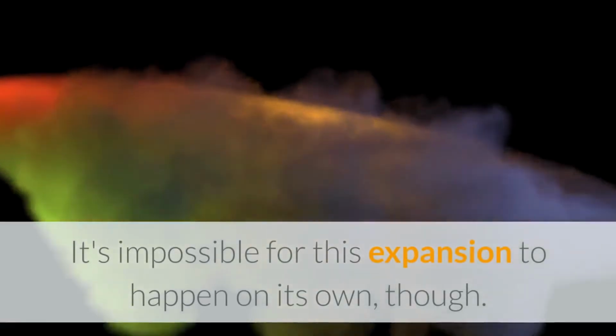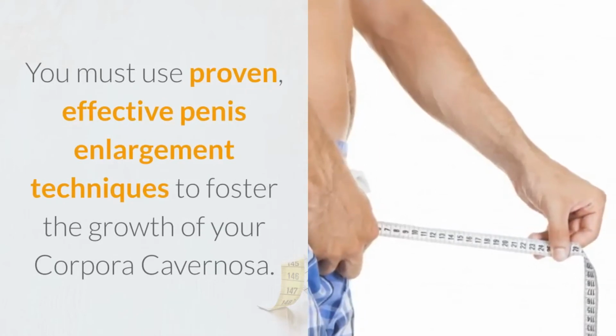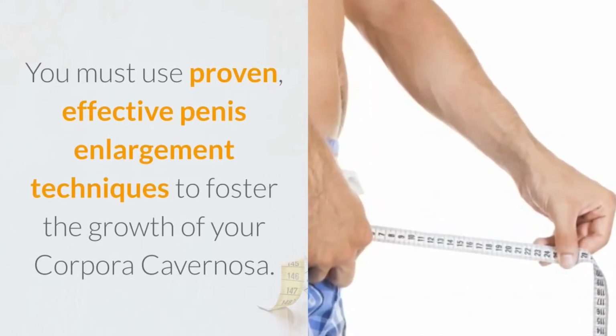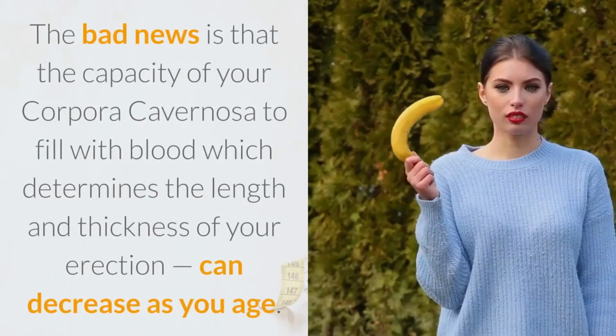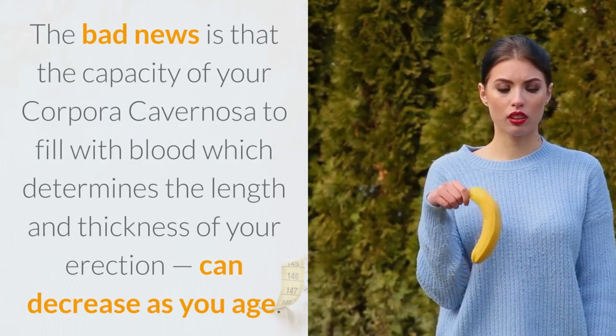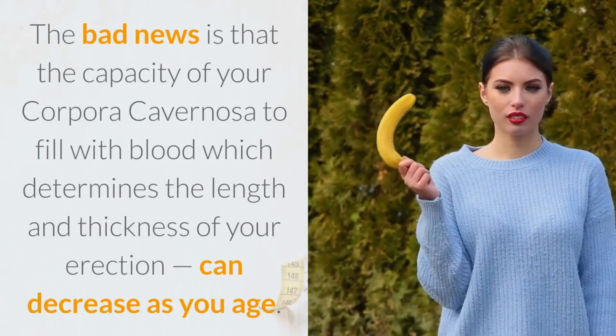It's impossible for this expansion to happen on its own, though. You must use proven, effective penis enlargement techniques to foster the growth of your corpora cavernosa. How to enlarge your corpora cavernosa. The bad news is that the capacity of your corpora cavernosa to fill with blood, which determines the length and thickness of your erection, can decrease as you age.